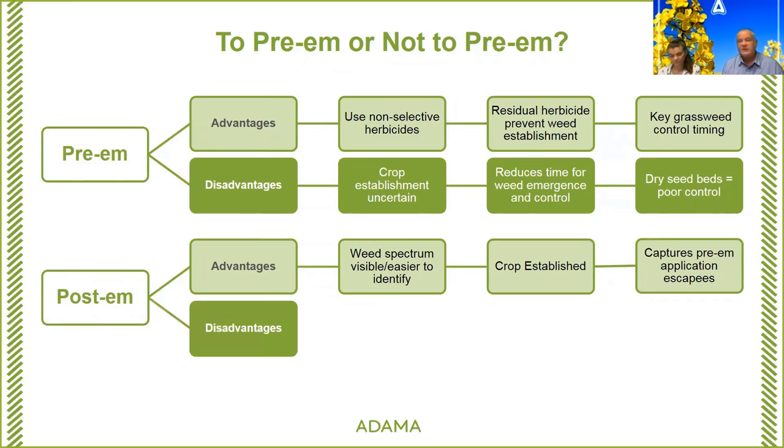Looking at the disadvantages for post-emergence herbicide applications, again, if the weather's against us or time pressures, work pressures are against us, the soils are warm, if there's a bit of rainfall, the weeds can get large relatively quickly. So it may be that they go beyond the growth stage where the herbicides are going to have the best activity. So we need to think of that.